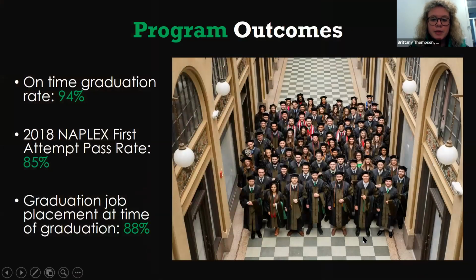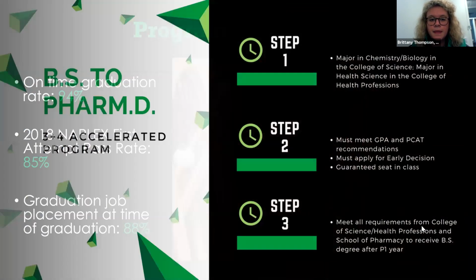Just some program outcomes. This is one of our previous classes that graduated, the class of 2019. Their on-time graduation rate was 94%. The NAPLEX first attempt pass rate was 85%, and job placement at the time of graduation was 88%. So a lot of our students, when they graduated, already had jobs.